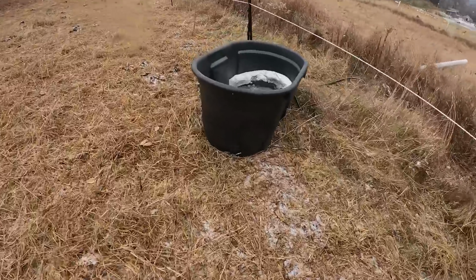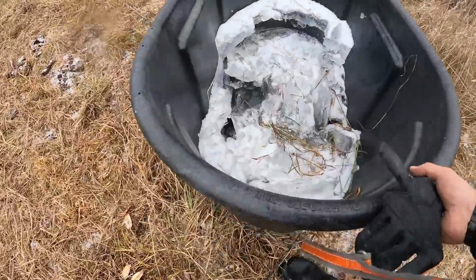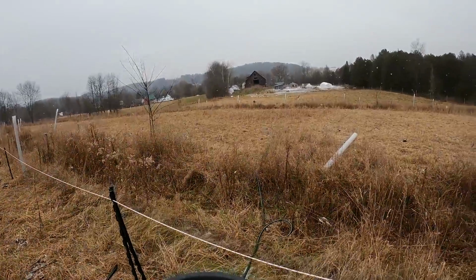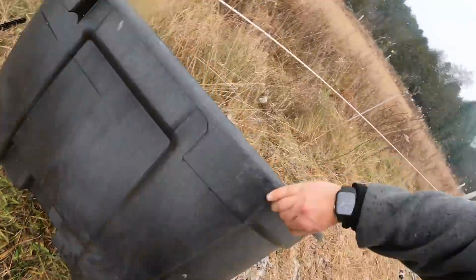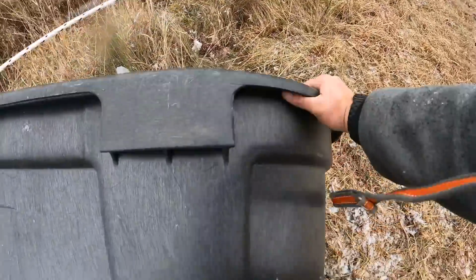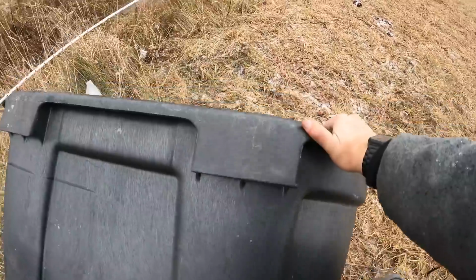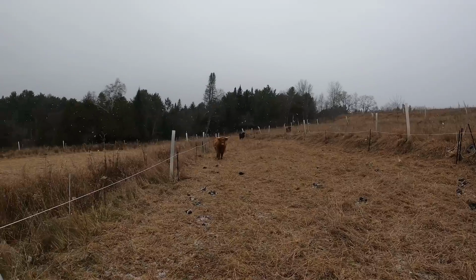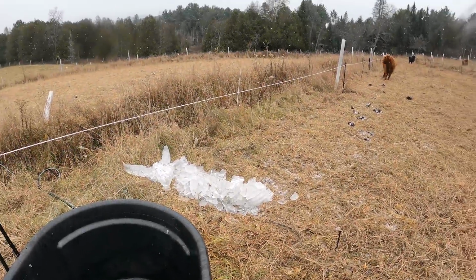Actually, the main reason I'm moving them today is, it's been so hard to get the water out here. It'll be easier if it's up closer to the barn. I filled this pretty much last night, or I refilled it, I should say. Looks like they got rid of it all over the day. How you doing there, Kurt Cobain? If you want to eat some ice chips, you can.